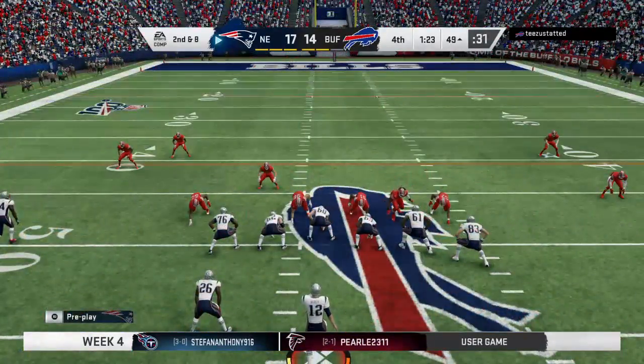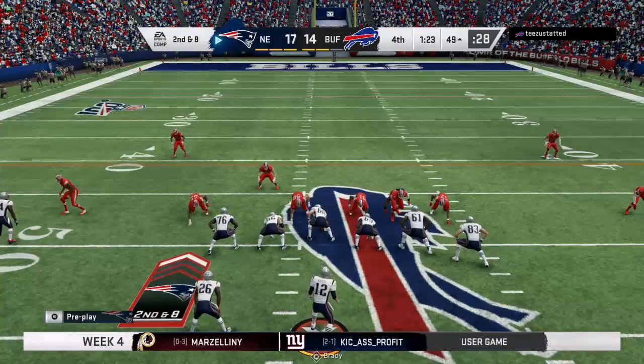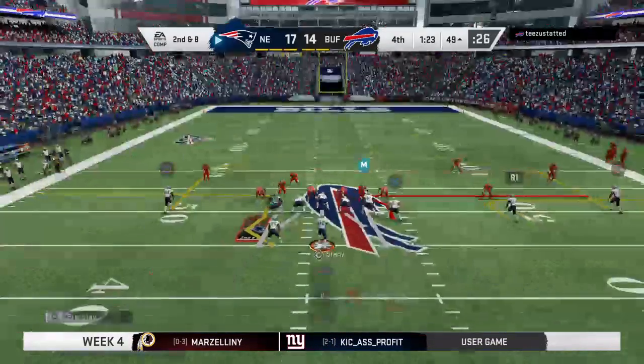This, in all probability, another run here on 2nd and 8. We want it. Come to my world.